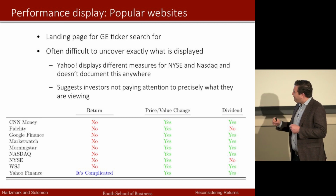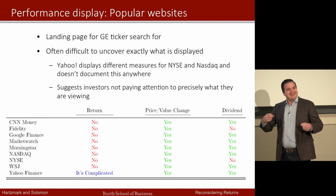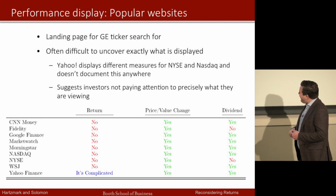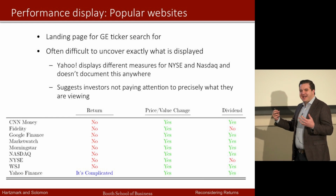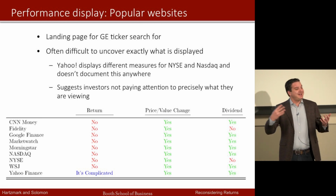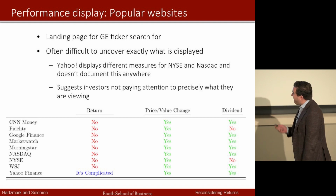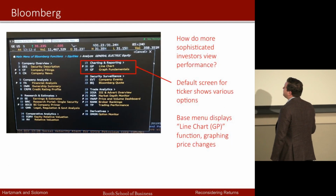For example, Yahoo shows different numbers for NYSE stock and NASDAQ stock, and doesn't document this anywhere. But you can go through and back out what it is, and we think this suggests that investors really aren't paying a ton of attention to exactly what they're being shown. Otherwise, it could be specified.